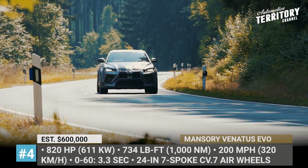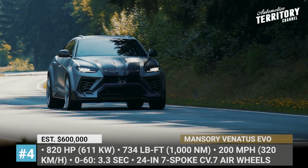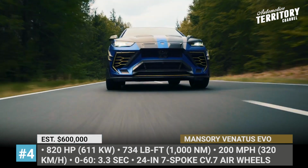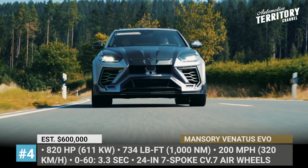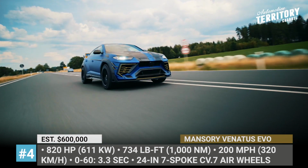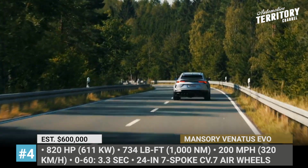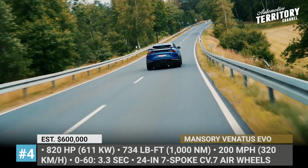Mansory Venetis Evo. Without a doubt, the Venetis conversion for the Lamborghini Urus is the most striking piece of automotive art by the Bavarian tuner, and at the same time, it is one of the most popular performance SUVs for the ultra-rich of Dubai. The Venetis Evo wide body kit introduces a bunch of carbon parts in stealth carbon design, including a large spoiler in the rear and a peculiar triple exhaust.